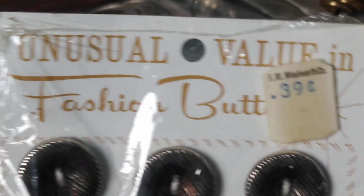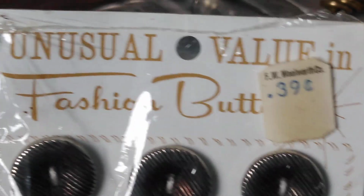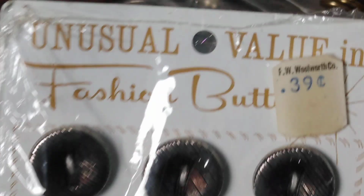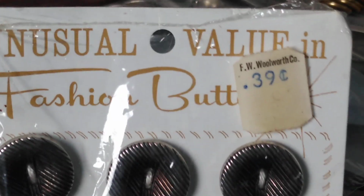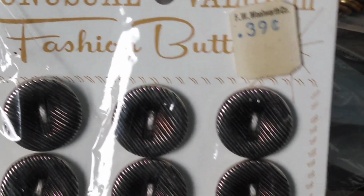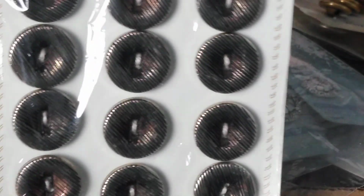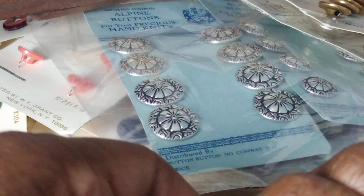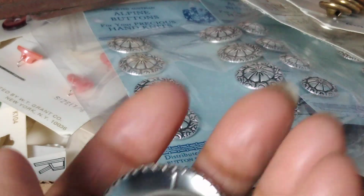And these were made for the Woolworth company. If you find any buttons and they don't have this price sticker on it, but the card says unusual value in fashion buttons, 90% of those, if not all of them, were made for the Woolworth company. And there might be more in this box that are made for them as well. Don't know yet.